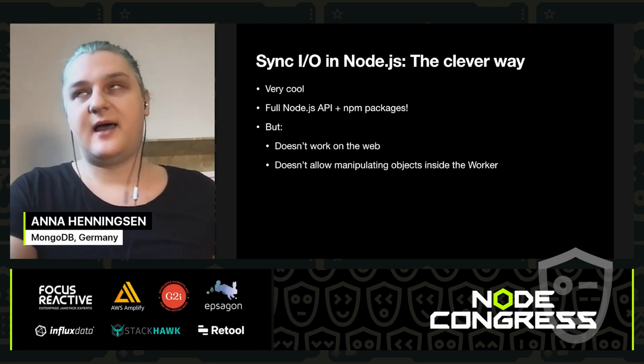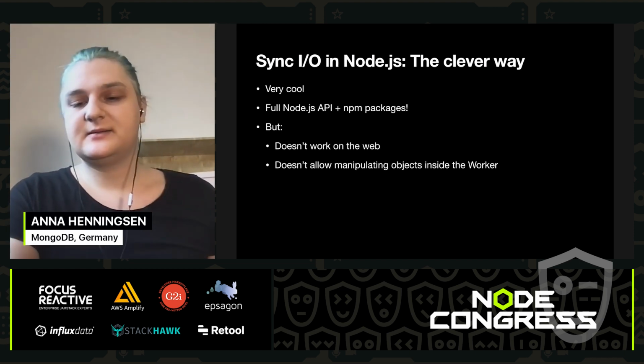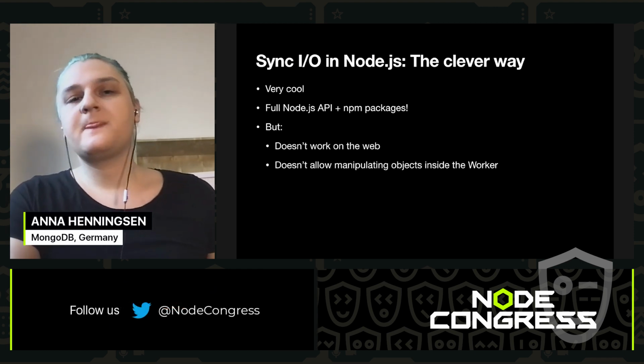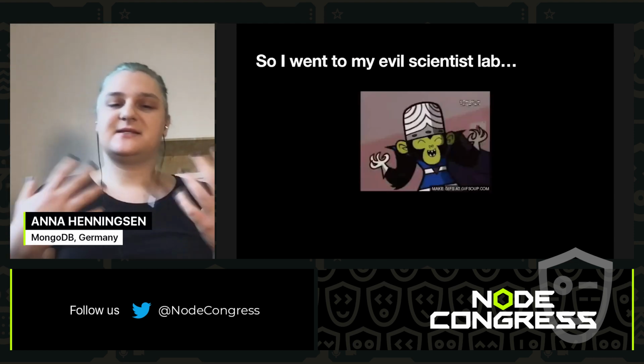And you could use this, for example, inside a worker thread. So Atomics.wait does work inside of worker threads inside the browser. So you could do things like this. But anyway, none of these things really worked.